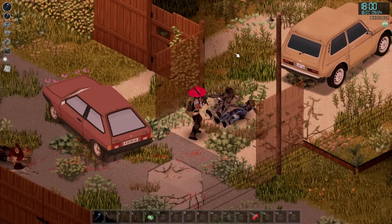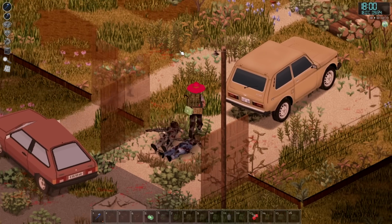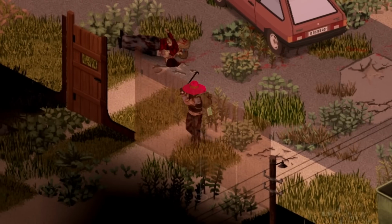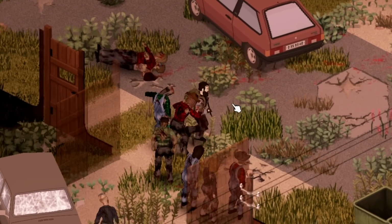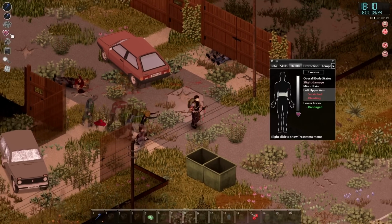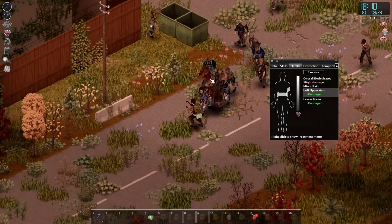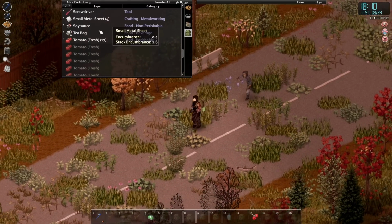Can't even go in this one because of the ladder in the way. Right, we're going to have to go in this one. Oh, God. No, no, no. I didn't think it was going to be that many. Oh, no, our summer hat. Oh, dear. No, I can't.